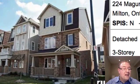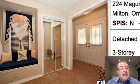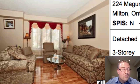McGurn is 429. Detached home. It's 3 stories, and it doesn't have a backyard. It just has the double garage in the back with the patio above. And so when you look at this one, there's laminate floors on the 1st and 3rd floor, and then on the 2nd floor they've done real hardwood.